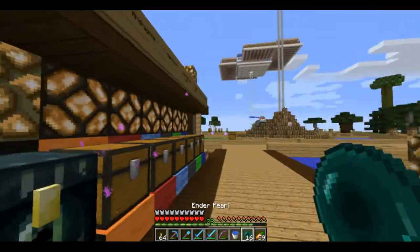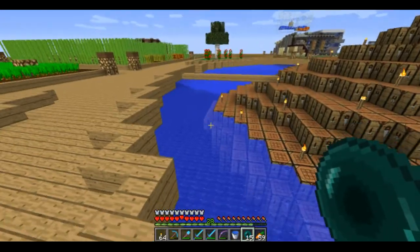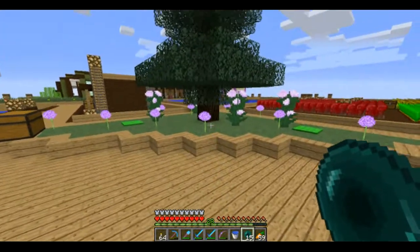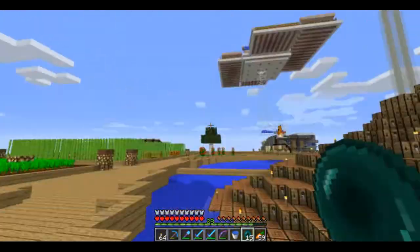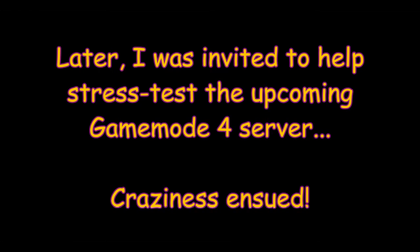Well, yay, I can use it. Whee! I'm stuck. I'm stuck. No! Ender pearl, why? Thank you.